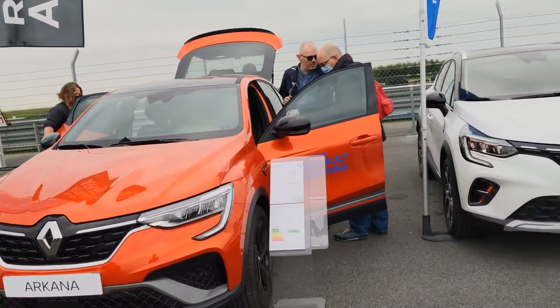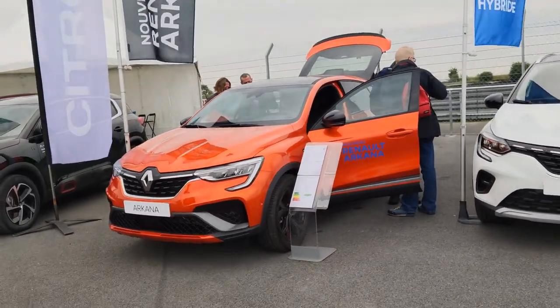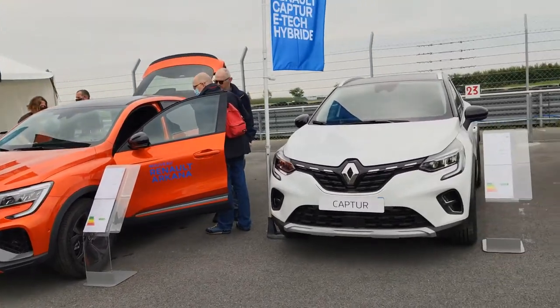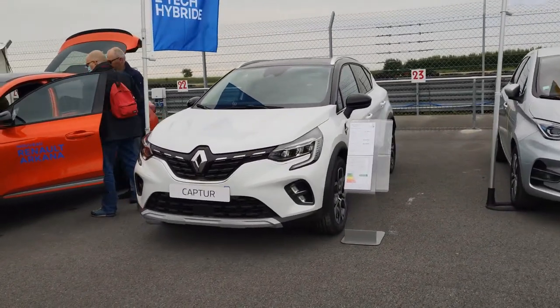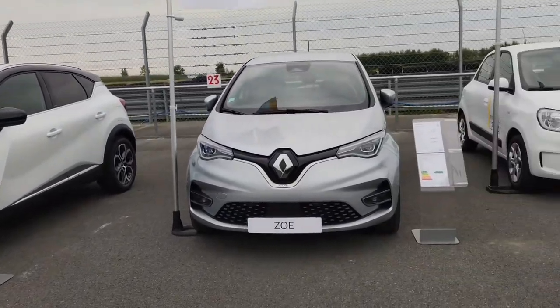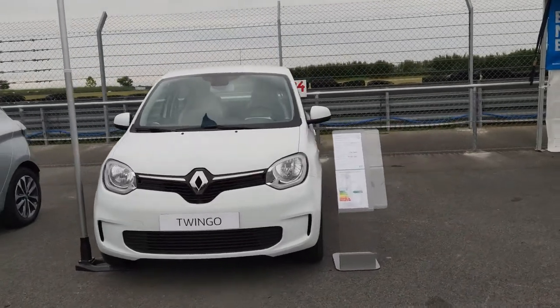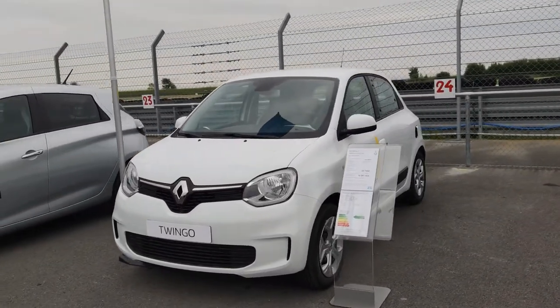Here we have Renault. The Arkana is coming, but that's a regular hybrid. It's probably going to be a plug-in hybrid, but not anytime soon. That's the Captur plug-in hybrid. You saw on the channel, of course, the Zoe. And this is the super cool, that's one of my favorite EVs. That's the Twingo electric. It looks like a normal Twingo.